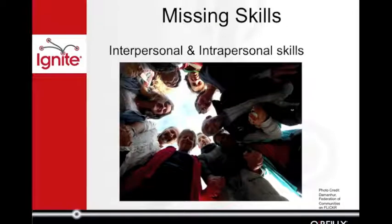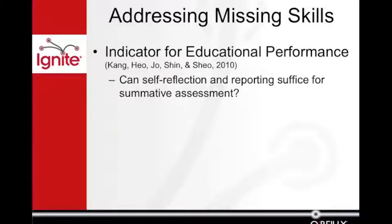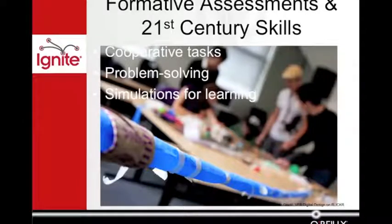However, when I look at those summative assessments, it seems that what's lacking is the soft skills of communication, collaboration, critical thinking, or cultural sensitivity that's harder to measure in a multiple choice or simulated task. In order to address those missing skills, some research has been done about using self-reporting or survey methods. However, these might not quite measure up to the standards that we use for many of our summative large-scale assessment measures. Let's shift to formative assessment.